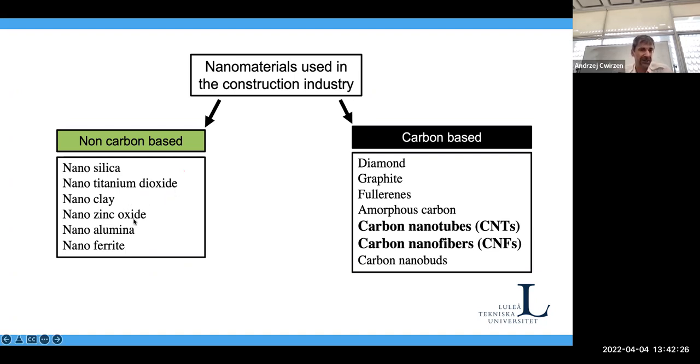There is, of course, nanoclay, nanozinc oxide, nanomineral ferrite. All of them can have some good properties, but also have problems. When it comes to carbon-based materials, we have, of course, diamond, graphite, fullerenes, amorphous carbon. But then there are carbon nanotubes and carbon nanofibers, and these are the most interesting, at least for me. We have done research for many years on those two nanomaterials, so I will try to tell you a little bit more about them.